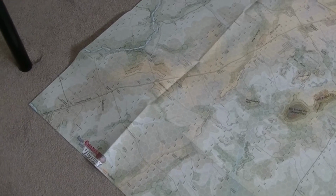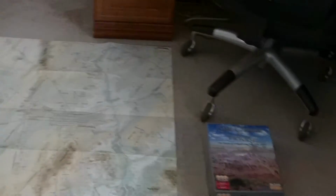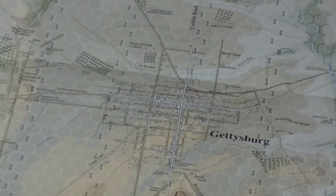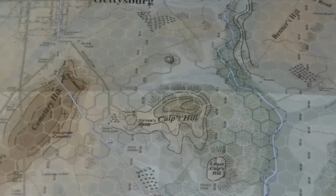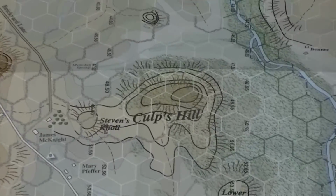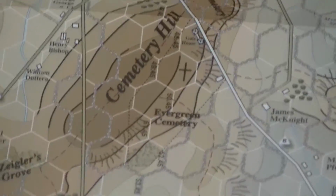Antietam was only 2 maps, but you've got a lot of space on these maps along the edges where there probably won't be a whole lot of fighting. Same thing here. It's all going to be concentrated right along that center line. You've got the town of Gettysburg down there. And out to the east of town, there's Oak Hill to the north, where the Confederates will come down from those northern positions. Cemetery Hill, Culp's Hill. So there'll be lots of fighting that happens there.